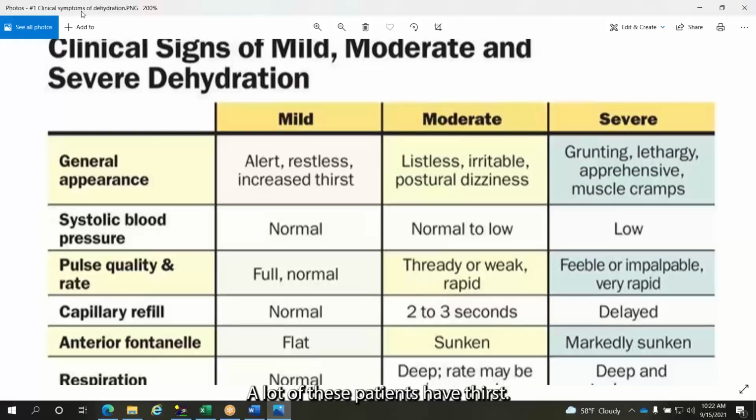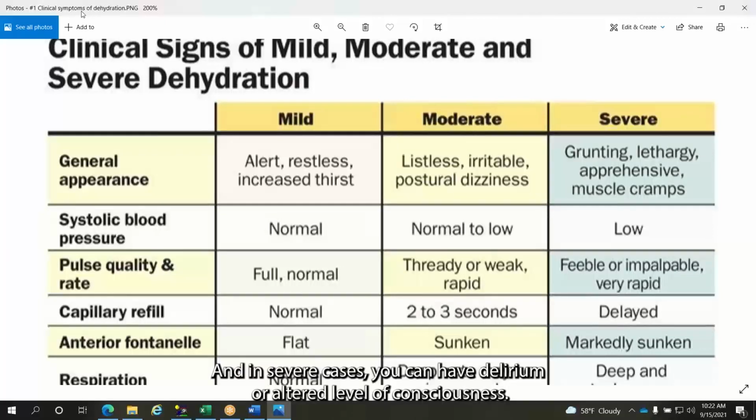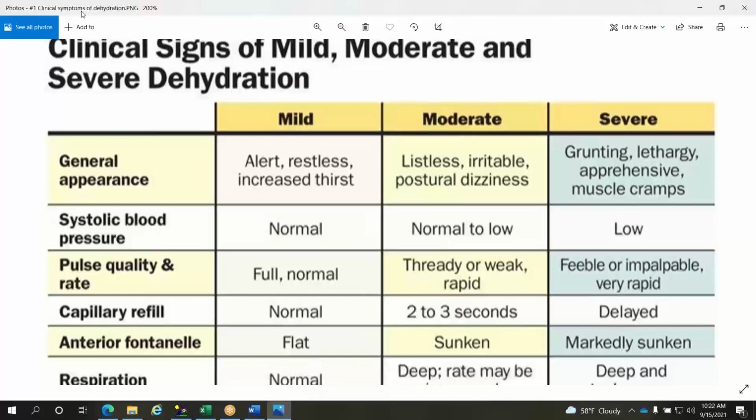A lot of these patients have thirst. Most of them have weakness. And in severe cases, you can have delirium or altered level of consciousness. And like I said, again, to stress the orthostatic changes, you can have syncopal or near syncopal with a 30 beat per minute change or a systolic drop of 20 or more.